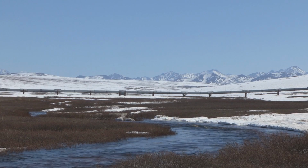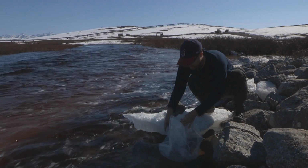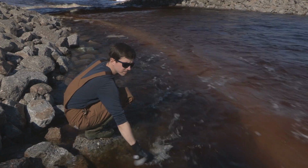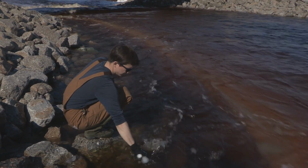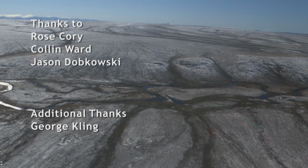What we don't know is if you take carbon coming out of the soil, how much of that is the easily converted carbon dioxide. Is it 50% of the organic carbon in the soil? Is it 10%? And that's something that we're trying to get at with our experiments.